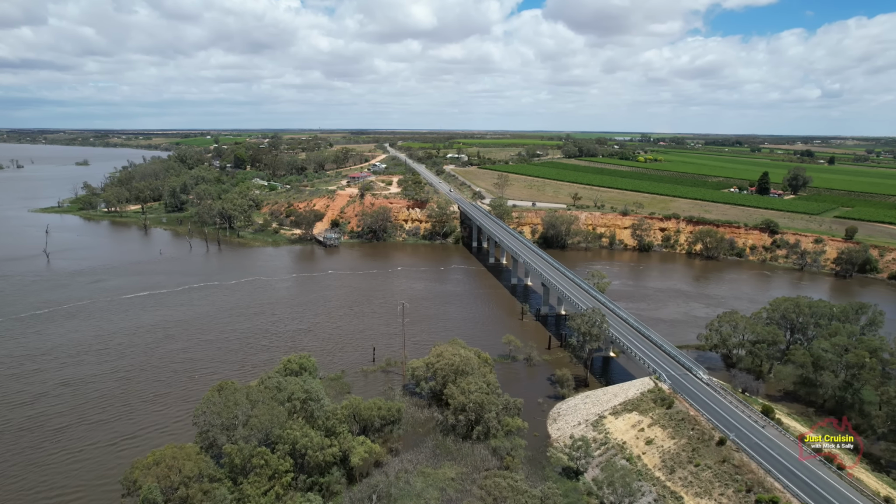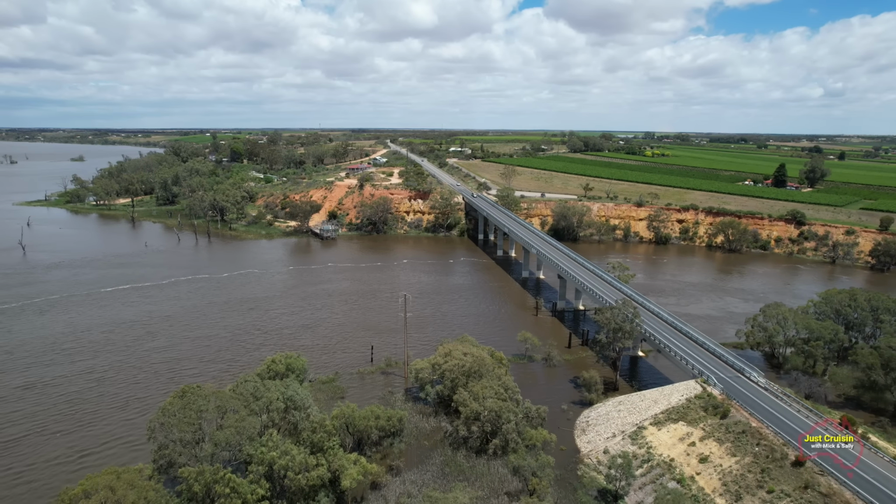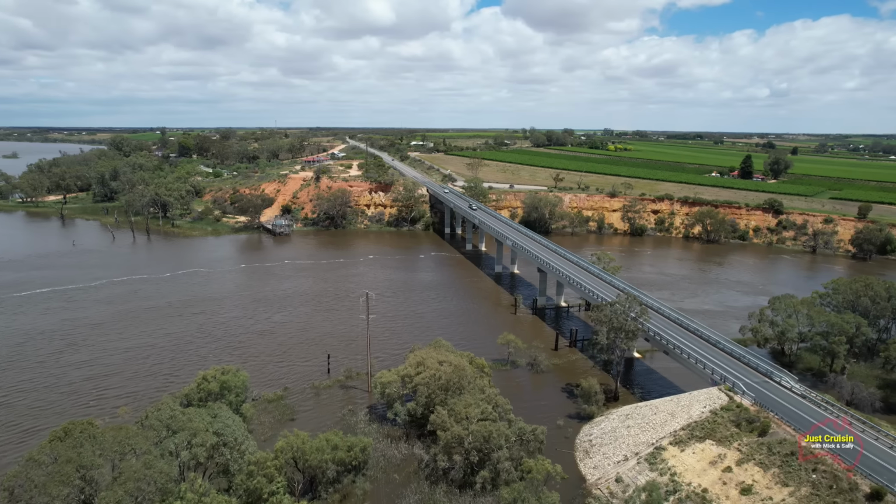All of the water in the River Murray system goes under this bridge as it comes downstream, heading its way down to the Murray mouth.